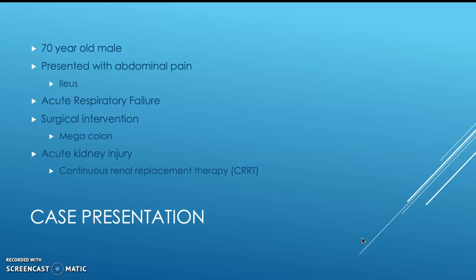So the case presentation: this was a 70-year-old male. He presented with abdominal pain originally. He had a pretty complicated hospital stay. He was also in acute respiratory failure, so he'd been on the BiPAP. They did eventually take him to surgery, where, when he was intubated, they were having a lot of difficulty being able to ventilate him properly.